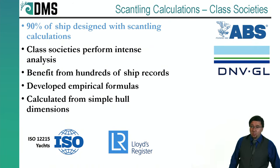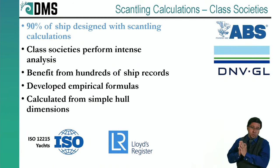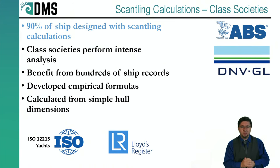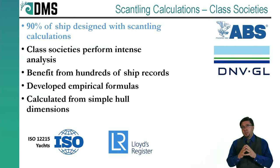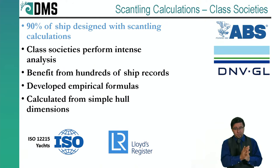The answer for that was the class society. This is a separate group within the marine community. There are multiple companies that you can pick from, ABS, DNVGL, those are just a few of them, ISO Yachts, Lloyd's Register, you know, all of those graphics on your screen. These companies, what they do is they look at the design of a ship and provide a third-party review to say yes or no, is that good? And that very much helps the insurance companies decide whether or not they should insure the ship.